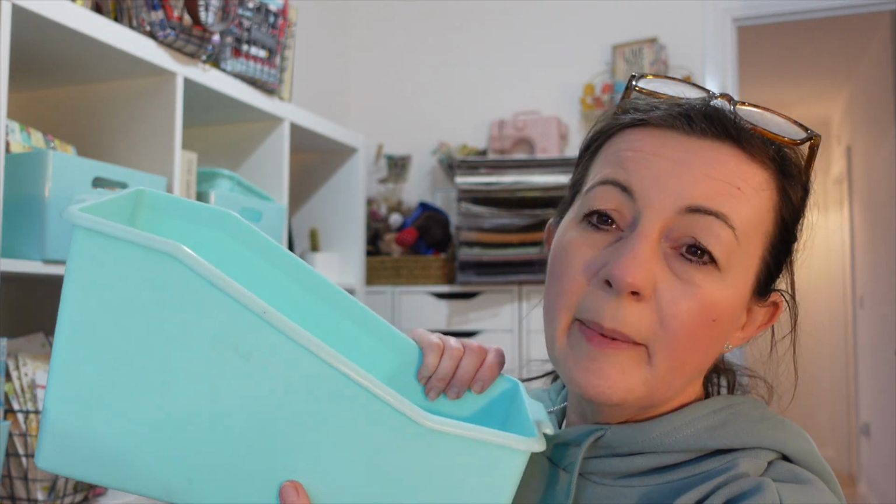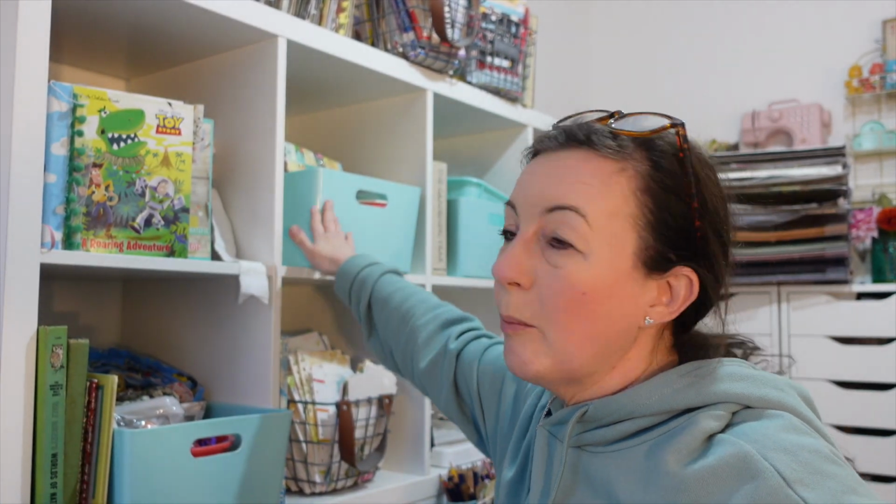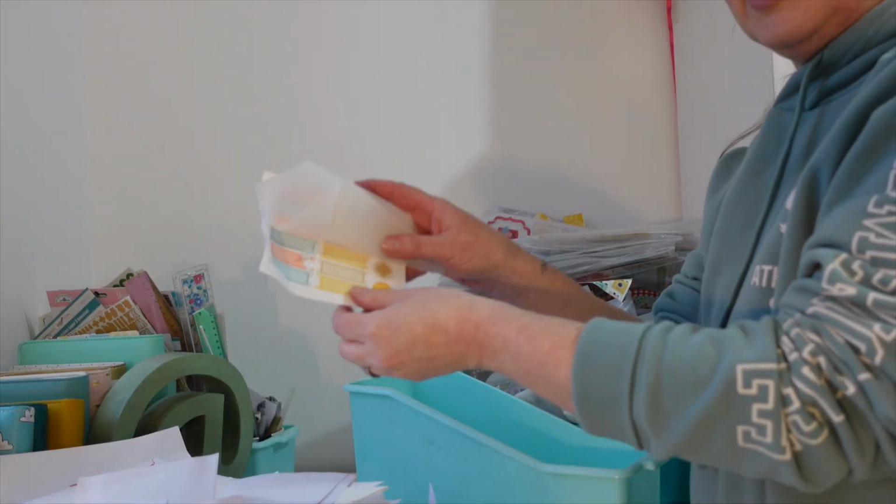These, by the way, are from Hobbycraft. Really, really handy, and they're good for your 12 by 12s because they're that width, and they were really inexpensive as well, and they look really nice. And all my others, these ones, I've got loads of these. These are from Wham. The brand is Wham, which you can buy loads and loads of places. I bought mine in Next, but you can buy them anywhere where they sell storage.